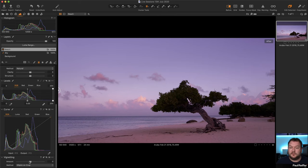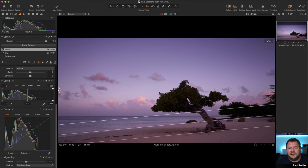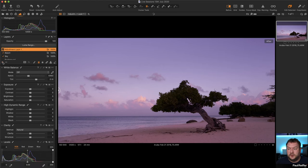So, finally, let's try and bring the focus back to that tree. So we've got two ways of doing that. We could vignette. Ironically, we got rid of the vignette when we did the crop, but in this case, sort of works, but it's a little too generic. It's sort of this corner, this corner, this corner, this corner, without really bringing the focus back to that tree. So instead of that, let's create a new layer.